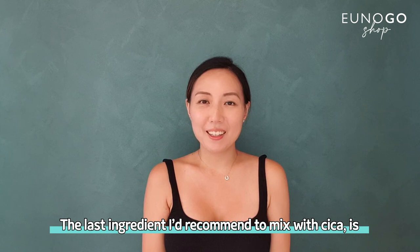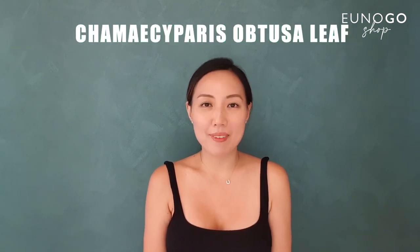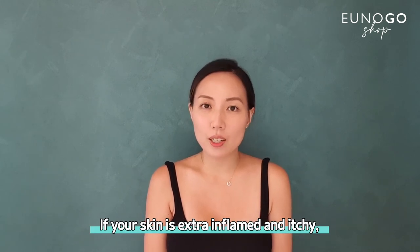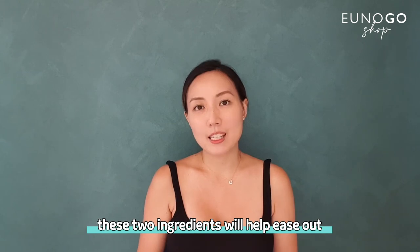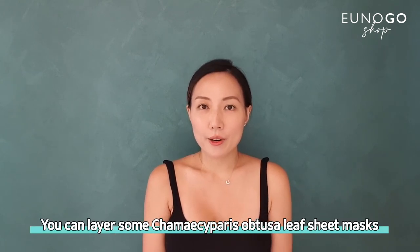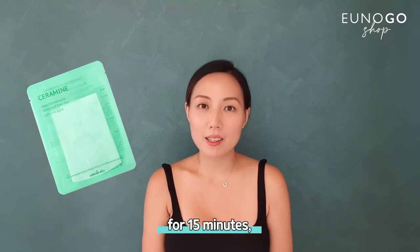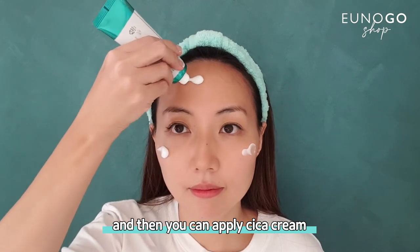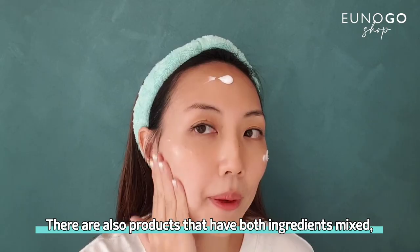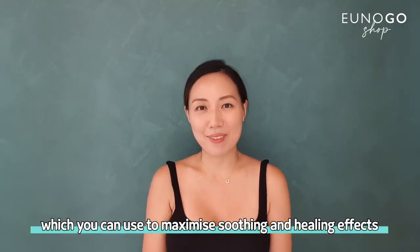And the last ingredient I recommend to mix with Cica is Chamaecyparis Obtusa leaf extract. So if your skin is extra inflamed and itchy, these two ingredients will help ease out all the itchiness and irritation. You can layer a Chamaecyparis Obtusa leaf sheet mask for about 15 minutes, and then apply the Cica cream. Or there are also products that are mixed with both ingredients, which you can use to maximize the soothing and healing effect.